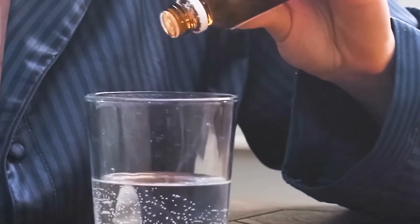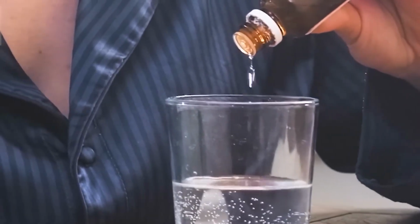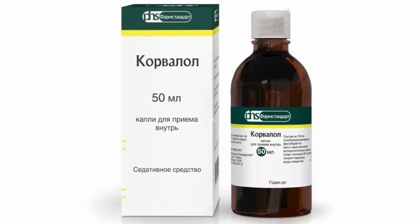Of course, I'm not encouraging you to use that many drops at once, but in fact, if we look at the guidelines, it says that 100 milligrams of phenobarbital produces a hypnotic effect. But a person only takes 18, maybe 20 to 25 milligrams of phenobarbital in 30 to 40 drops of Corvalol, and naturally, they can't fall asleep. So what does the person do then? They repeat the dose. Moreover, elderly people have what's called Ribot's law.